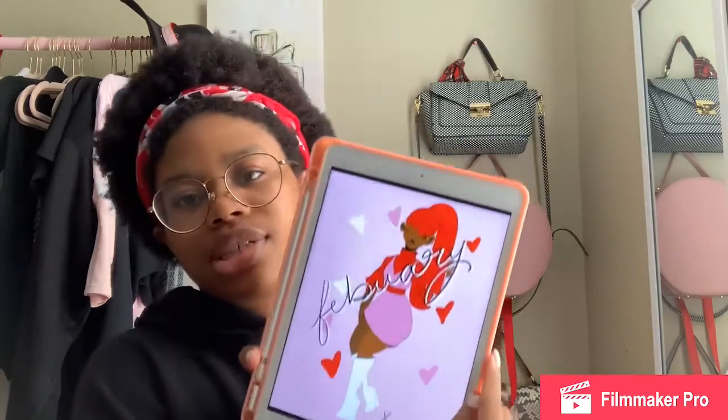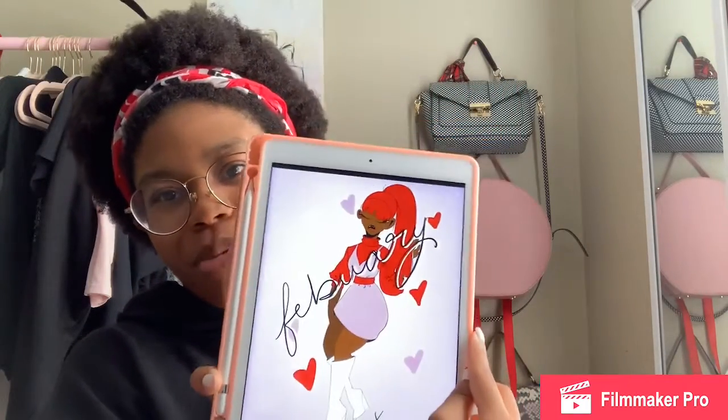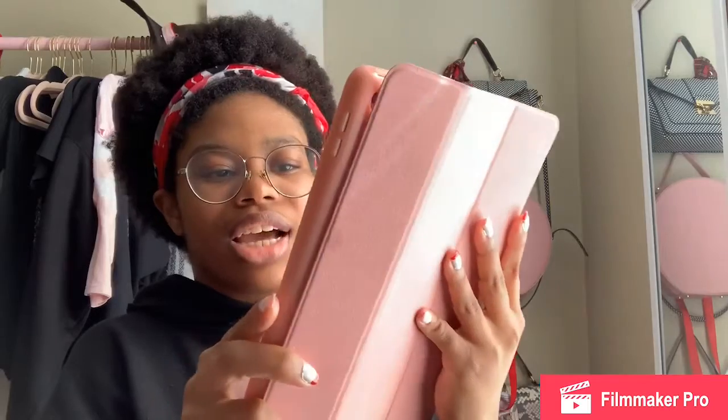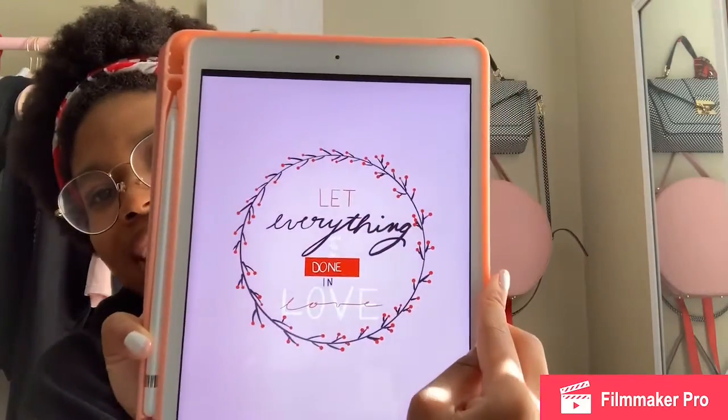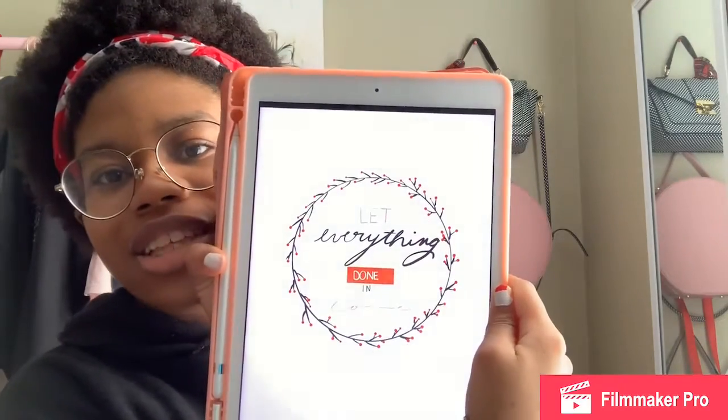But this is my January coloring page. Again, if you are a Patreon, this is what you get. You don't get February written blatantly on the front. I like to write February on the front. I then have my quote of the month, and it says, "Let everything you do be done in love." I like it. I think it's so pretty.